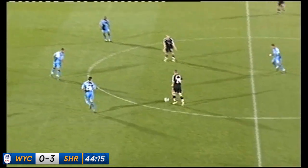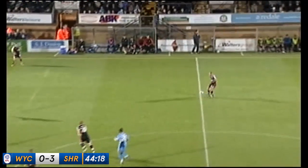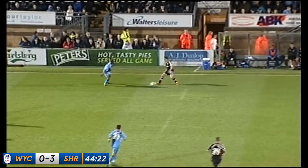But it's all about Shrewsbury tonight. They have played some excellent football here, and in no way does this 3-goal cushion flatter them as we move towards half-time, into the final minute of this first half, which cannot come to an end quickly enough for struggling Wycombe. Town 3 goals to the good.